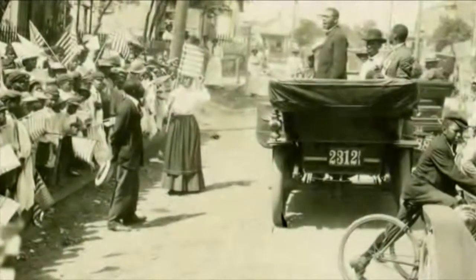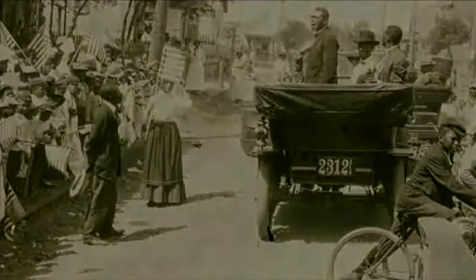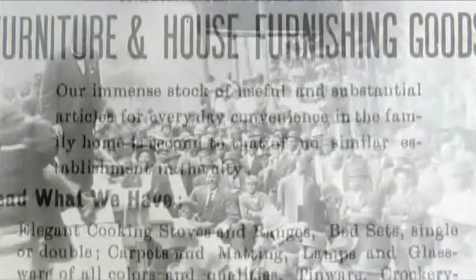Matthew Louis served as the head of the Florida contingent of the exposition, and George B. Green, owner of the Escambia Furniture Company on Devillers Street, displayed his furniture and wares in the Negro exhibit hall, showcasing the progress of the Negro.